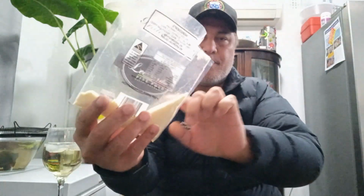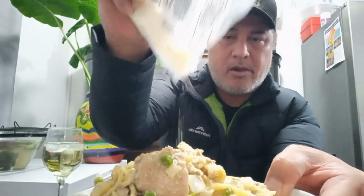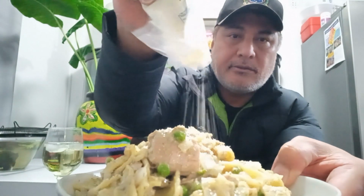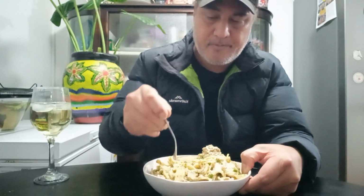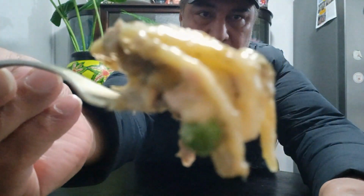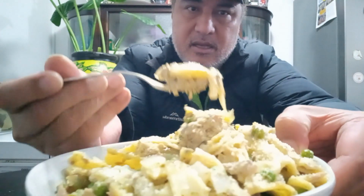I've got some Parmesan cheese. I really wanted that onto the tuna pasta. Yummy, yummy. I'll turn this down a bit. Absolutely beautiful. And then you can put a whole pasta there and tuna, everything.